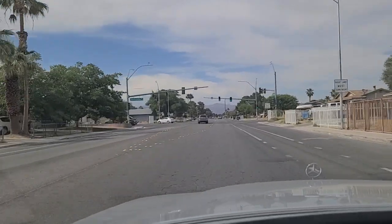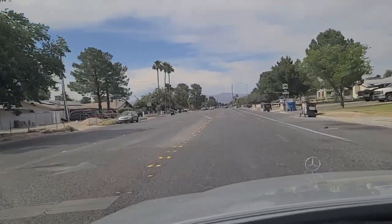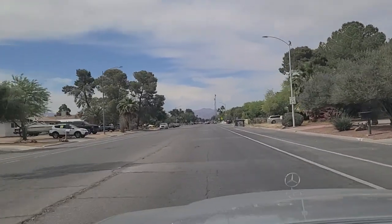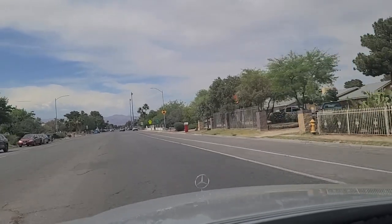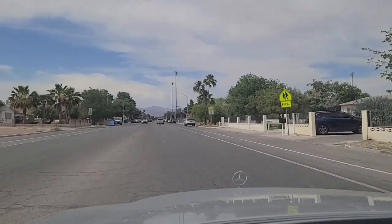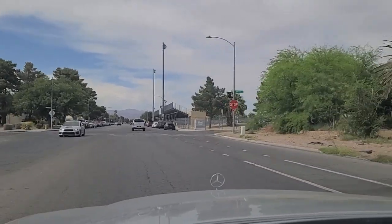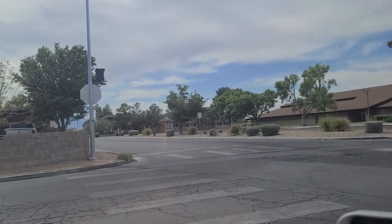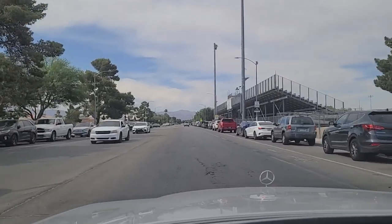Lincoln. Beautiful. So we come up to the light here at Bonanza Road. We're going to go straight northbound here. Continue north on Christie Lane. Dumpsters lining the street here. We have one of the public libraries here in the Clark County Public Library System off of East Harris, which is right up here at this stop sign. And it's actually right over there behind those trees. This is El Dorado High School here on the east side of town.